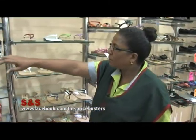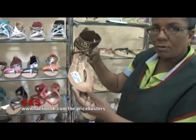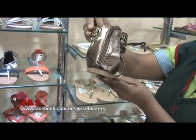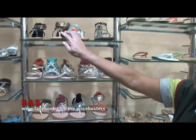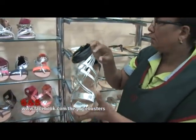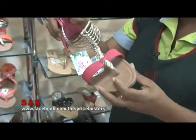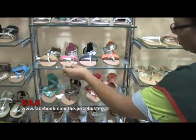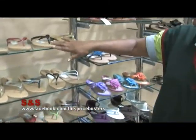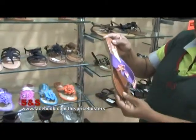We have the Roman standards, they never go out of style. That's $46. It zips at the back. We have another pattern. That's $40. We also have this one for $40.75. The prices are very good. We have flat slippers, different sizes, different styles. We also have the flowered slippers.